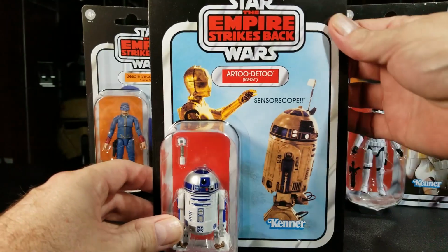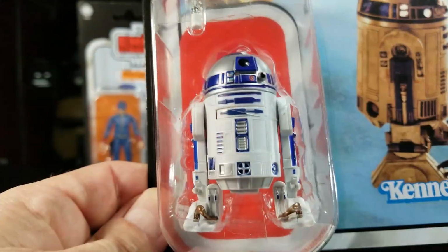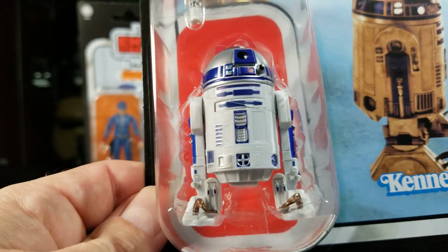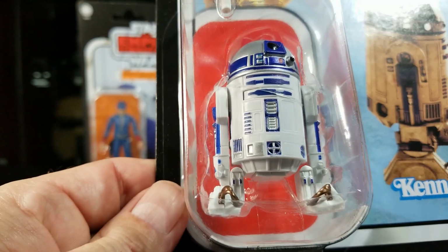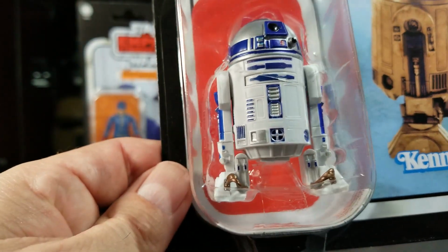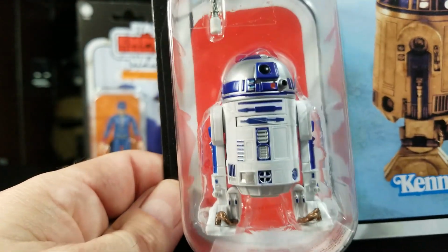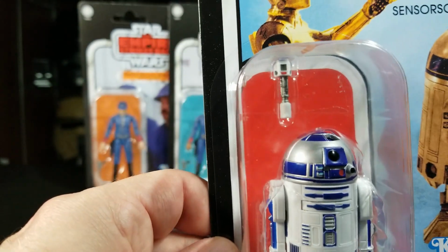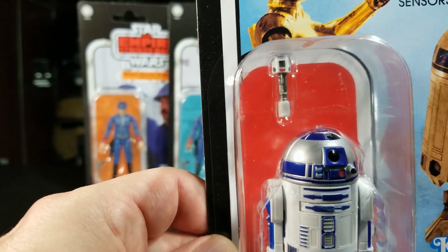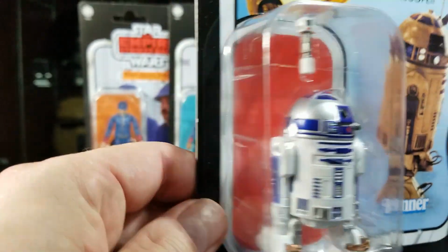Now, it is the new thicker card back, and all of these are, so I guess there is that to say for it. But there's the figure, and this Artoo-Detoo is done very well. There's really nothing to complain about in there. As you can see, they've gotten really good with the small details and articulation on these tiny little figures. And he comes with his little sensor scope up here as well, which I'm assuming can fit inside the top of his head in some fashion.